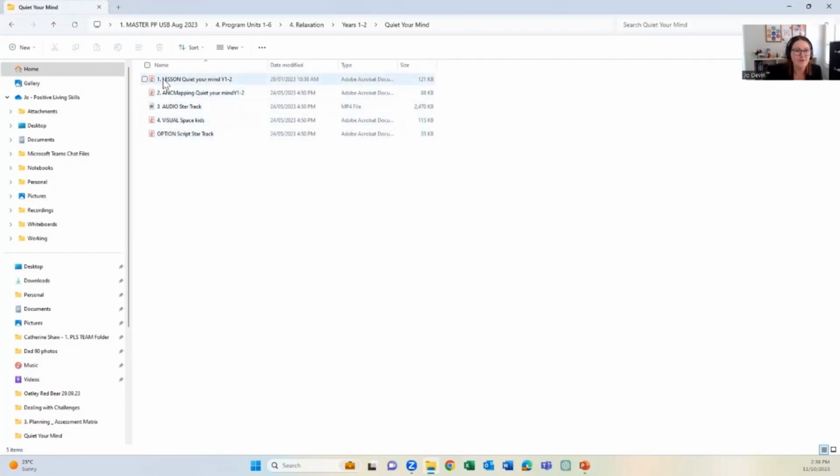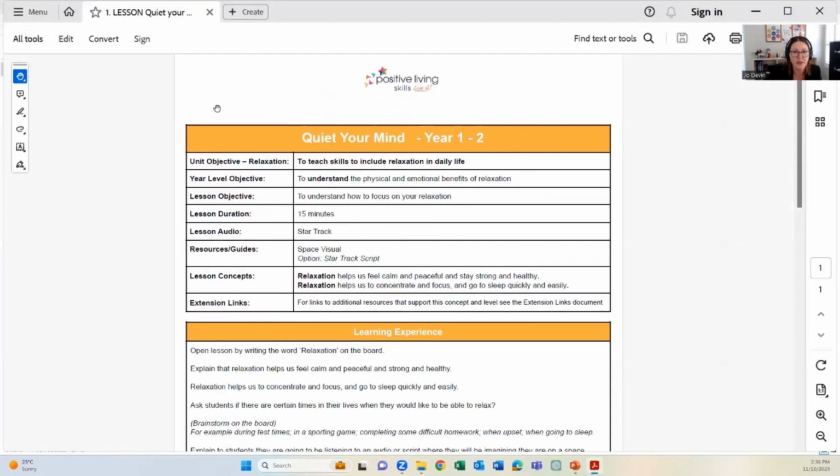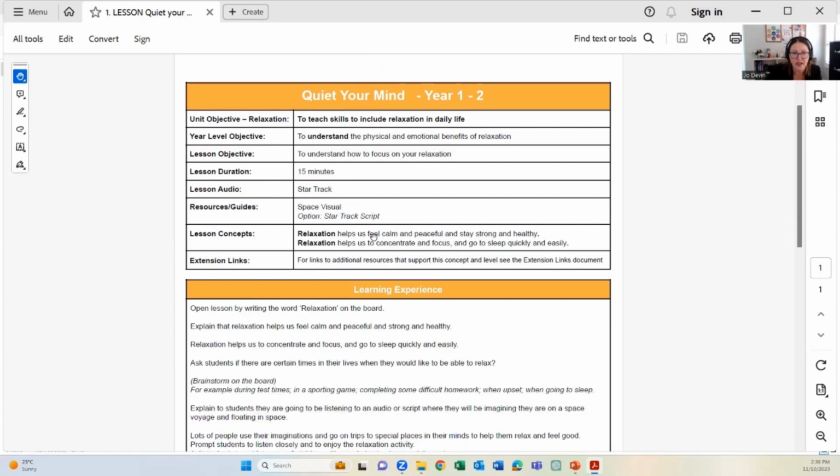And you can see here in every folder, everything you need for that lesson is here. So there's the lesson page, there's the mapping to the curriculum, and then there's any resources that go with it. So for example, this one here, you can see the unit objective, the year level objective, the lesson objective, etc. This is how they're each set out.